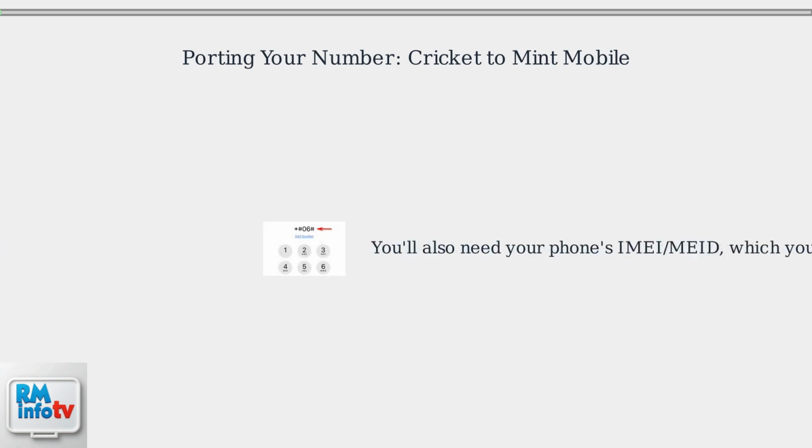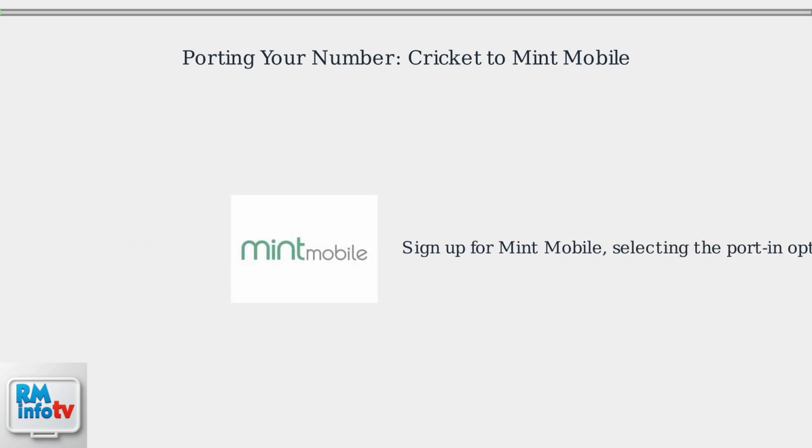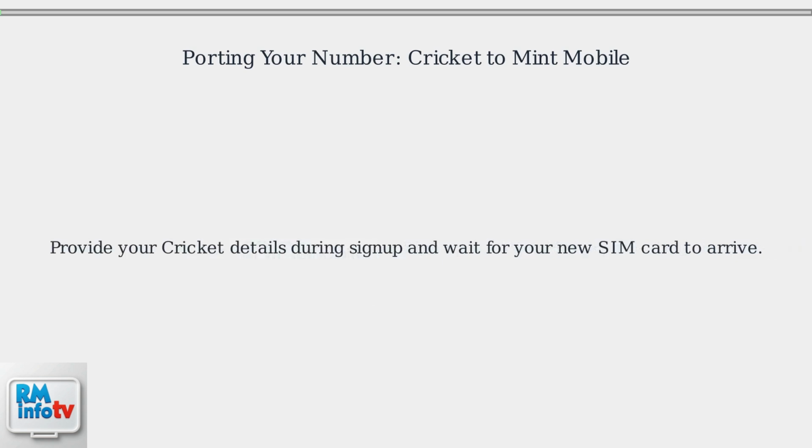You'll also need your phone's IMEI/MEID, which you can find by dialing #06. Make sure your phone is unlocked and compatible with T-Mobile's network. Sign up for Mint Mobile, selecting the Port In option. Provide your Cricket details during sign-up and wait for your new SIM card to arrive.